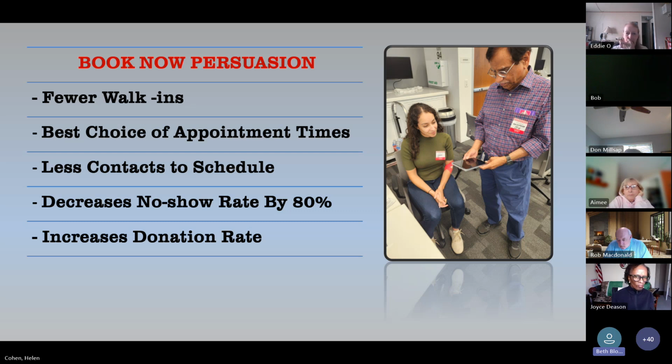Also, I point out that if they have the blood donor app on their phone, we can scan the QR code that comes up when they book, and it automatically puts it on their calendar, and they won't get calls. They'll just get a reminder email. And they seem to get pretty excited about that. I find that I'm doing a lot of teaching people about the blood donor app. So many people still rely on their card and don't realize that their donor card is actually on the app as well.